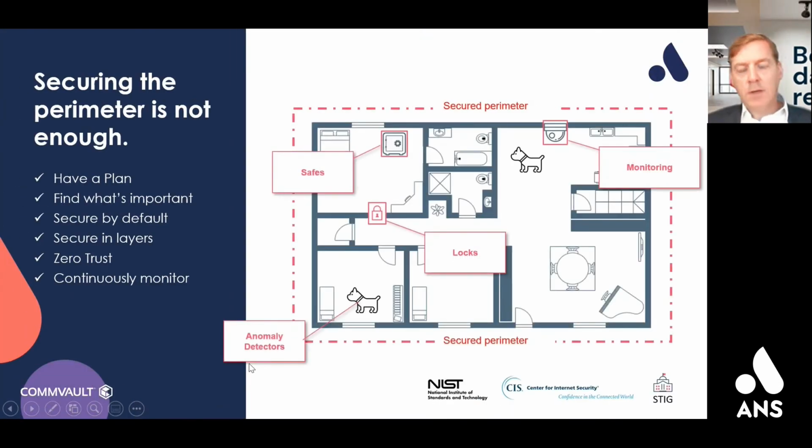Okay, so if we take the analogy of securing a house, I think of your data assets as securing those assets and securing by default. First and foremost, have a plan. Have a plan to recover. Make sure that you're in a position to retrieve those assets that your business needs to operate.